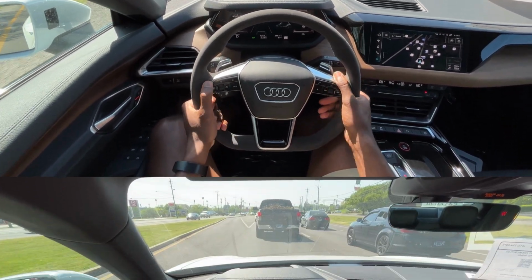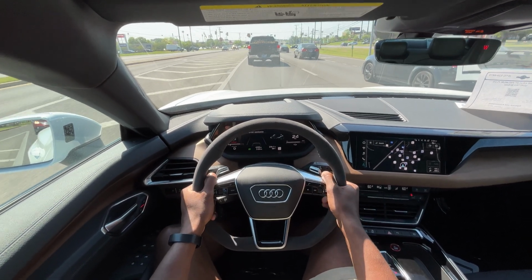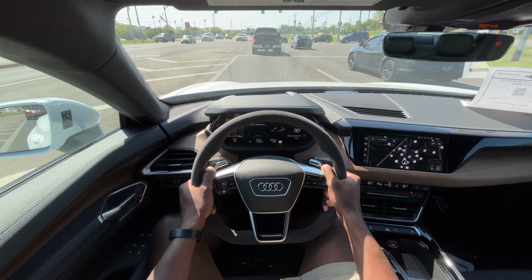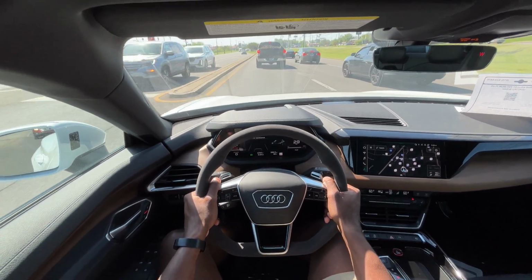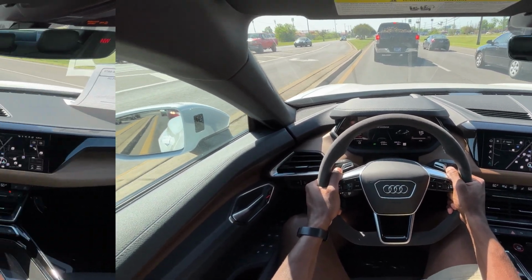It really does. Now I'm in a little bit of stop and go traffic right now, but even driving through the city, this dynamic mode is pretty comfortable. Now, of course, with it being an EV, it's just a tad bouncier than you'd probably get in an A8 or something like that, but still extremely comfortable. And that's what you're expecting from an Audi, especially a six-figure Audi.